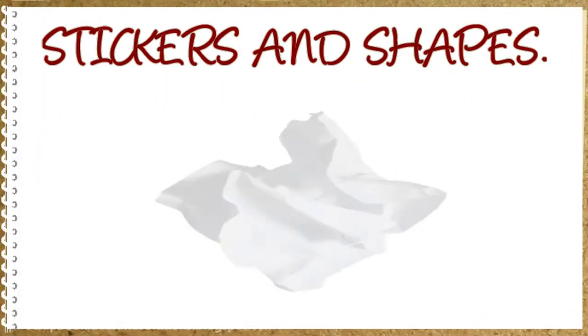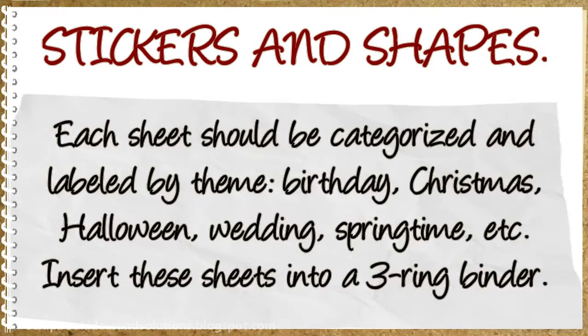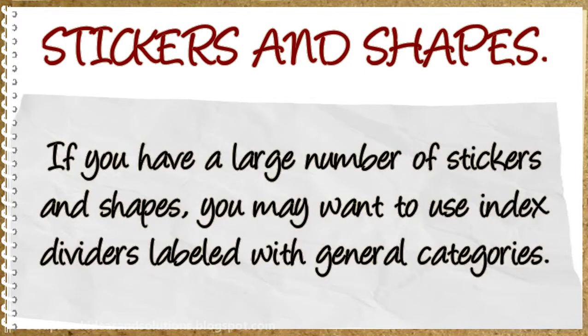Stickers and shapes. Stickers and punched shapes can be kept in acid-free sheet protectors, plastic baseball card sheets, business card sheets, or even Ziploc bags that are 3-hole punched. Each sheet should be categorized and labeled by theme: birthday, Christmas, Halloween, wedding, springtime, etc. Insert these sheets into a 3-ring binder. If you have a large number of stickers and shapes, you may want to use index dividers labeled with general categories.